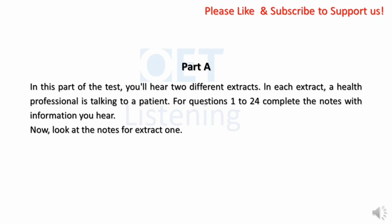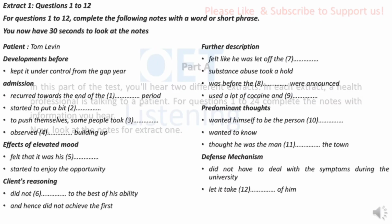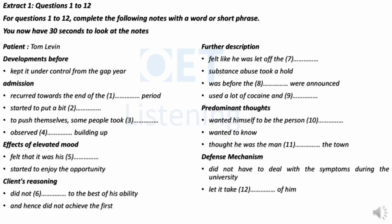Now look at the notes for Extract 1. Extract 1. Questions 1 to 12. For questions 1 to 12, complete the notes with a word or short phrase. You now have 30 seconds to look at the notes.